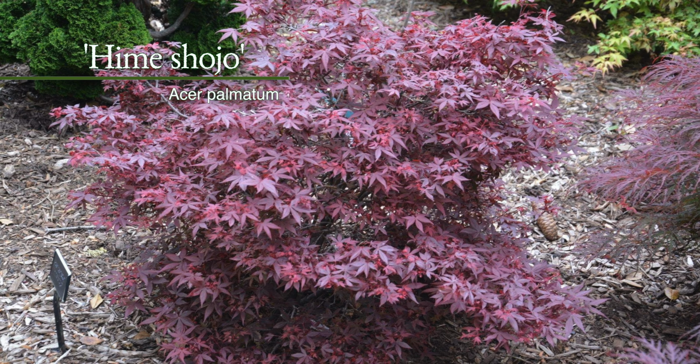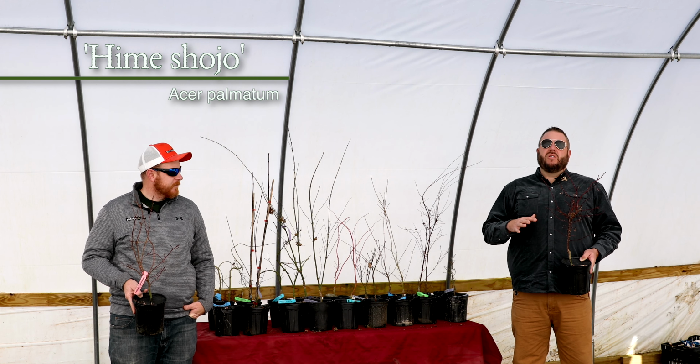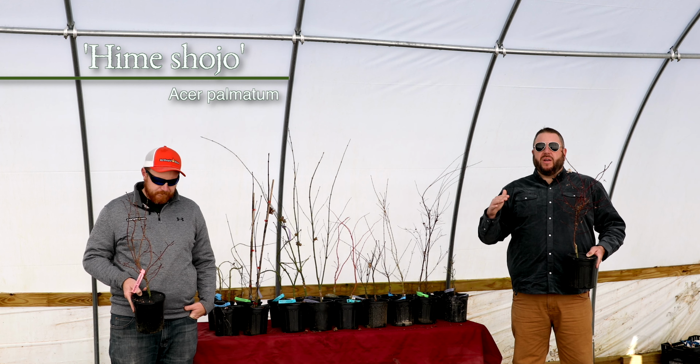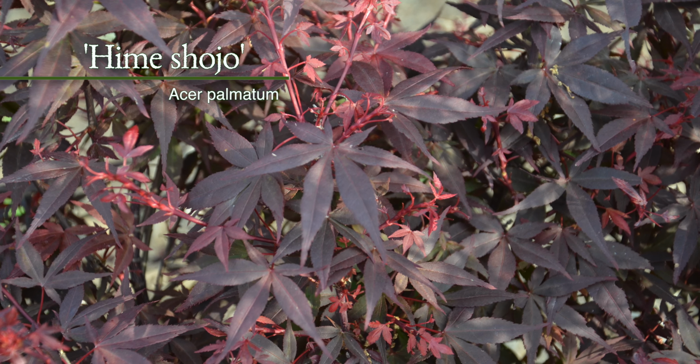Now, if you stake it up, you can change the shape a good bit. I have seen them staked into small tree forms. If you let this tree grow naturally, it wants to be short and wide, very much in that toadstool type shape like Murasaki Kiyohime. Secondary flush during the summer has extremely small leaves on Hesojo.